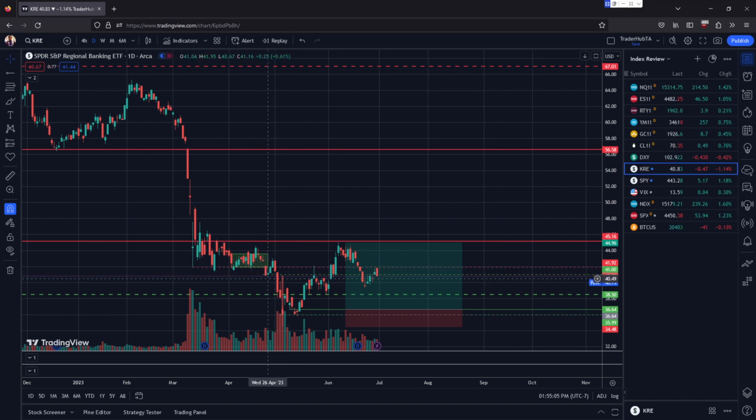This is the interesting level to hold because it's the last place before the low that it tried to find support here. That makes it significant, and then it made a new low, and so when it comes back to that area, we do expect it to hold, especially since it made a higher high here.